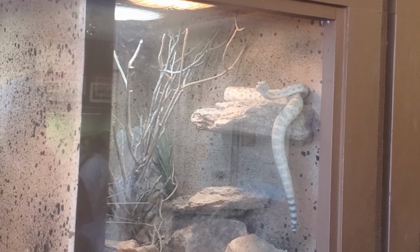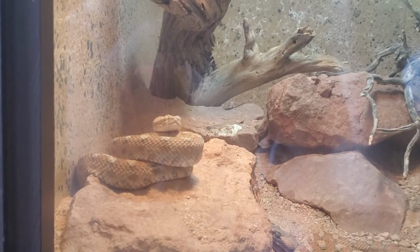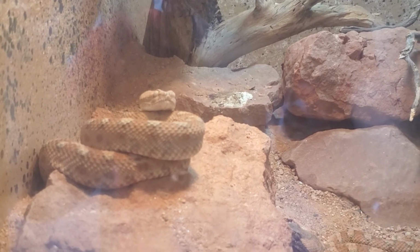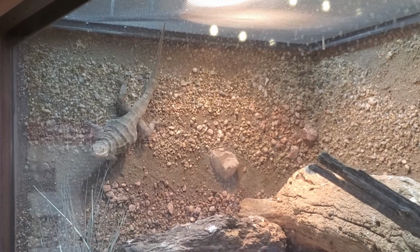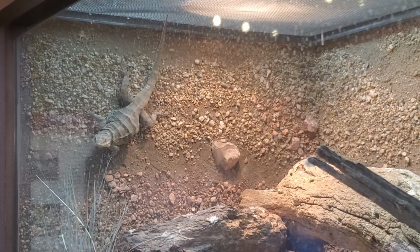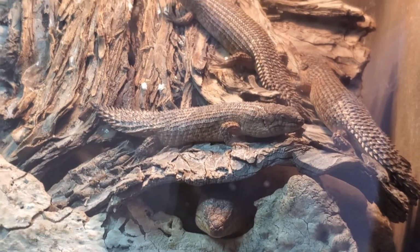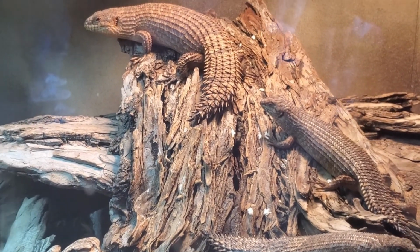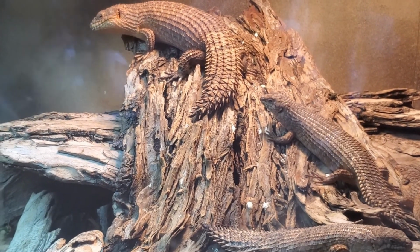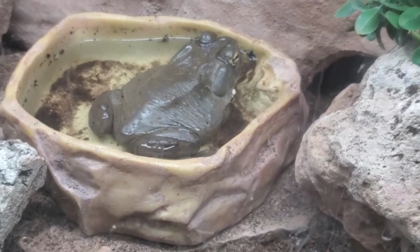Santa Catalina rattlesnake. That's a viper. Saw-scaled viper. Baja blue rock lizard. Hey, buddy. Digi skink. Oh, wow. Look at them. They're so cool. Look at those little pine cone tails. Like deflated pine cones. You can kind of see it, but a black widow spider right here. Oh, no. Oh, I know. Look at that big dude.